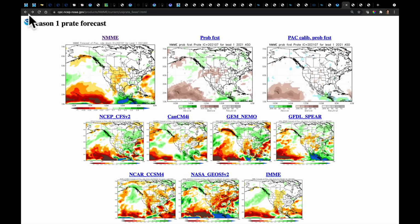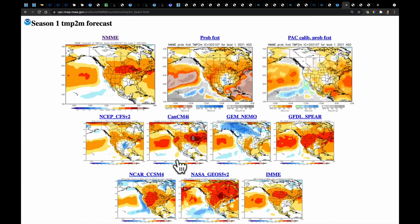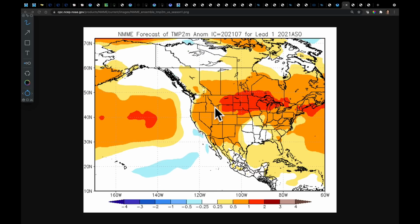In terms of temperatures, let's just go back and take a look at what those temperatures are holding. You again see that it's across the northern tier of the U.S. where it's expected to see the warmer conditions, and we're near normal to cooler across the south. So that's persistence in the pattern overall. We need to keep a close eye on that, okay?